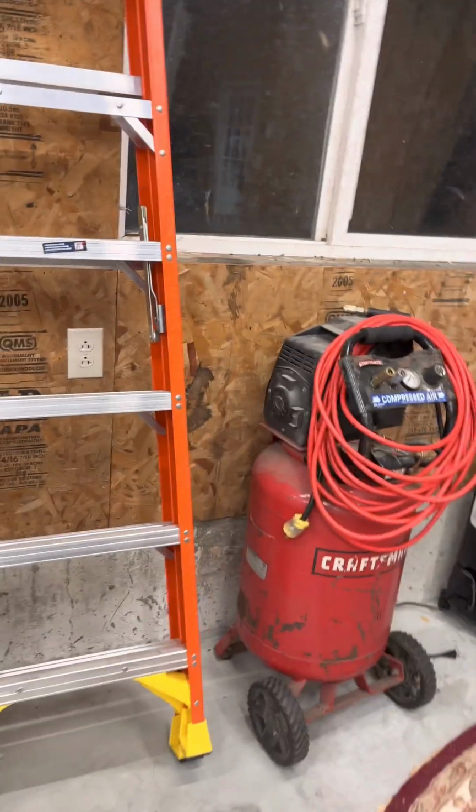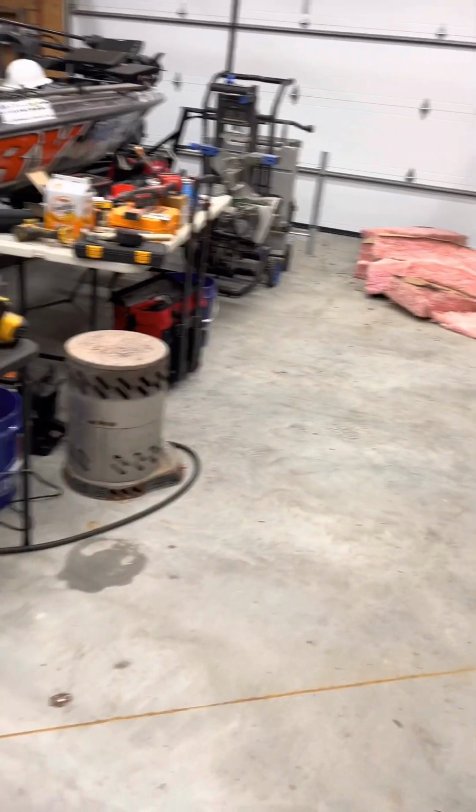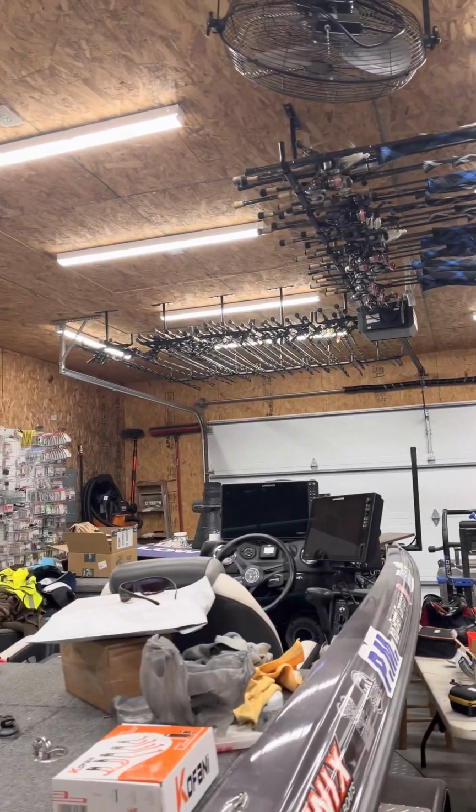Some of Chris's stuff. I got my couch, my old lights. I don't know what I'm going to do with those. A couple extra panels here we're going to cut down and use for some trim pieces up here along the top. That should go pretty well, hopefully.